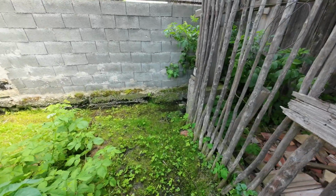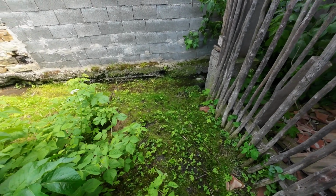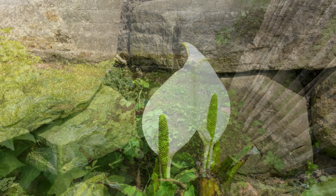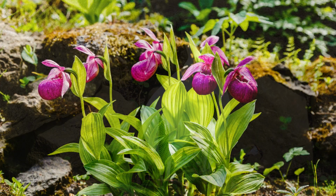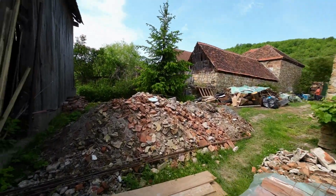And if you can see it from here, this is where the water drains into a trench and goes out to the fields. I'm thinking of turning that area here in front of this stone wall into a bog garden. It will look absolutely stupendous and will generate such a wonderful atmosphere. And let's go back into the barn very quickly.